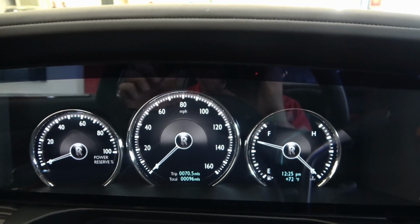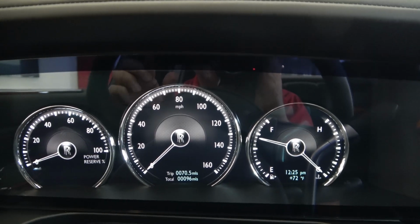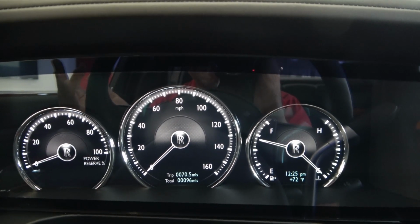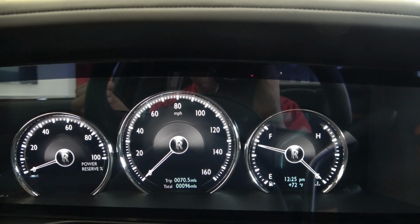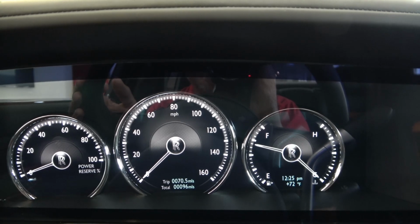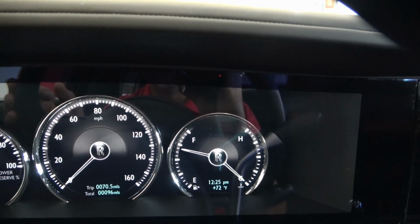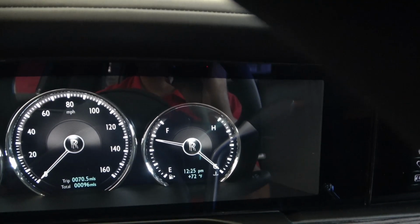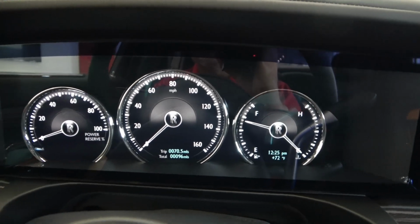Now, as far as the instrument cluster, on the left-hand side, instead of a regular tachometer, you have the power reserve. That's basically a percentage of power left. So when you gun it, that could go down to 0 if you're using 100% of the power, or if you're basically idling, it's going to be closer to 100%. In the middle, you do have the speedometer. On the right-hand side, you do have the fuel gauge and the temperature gauge. And again, this is a nice classic screen.